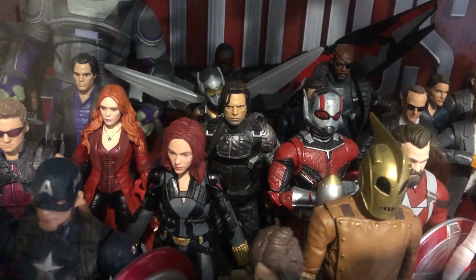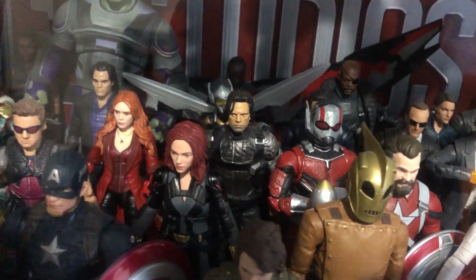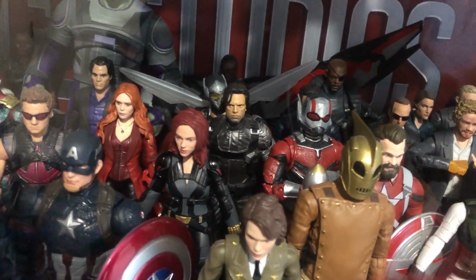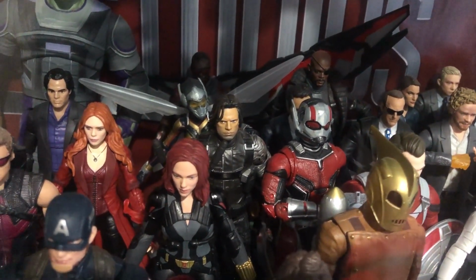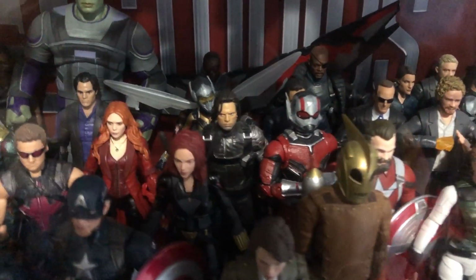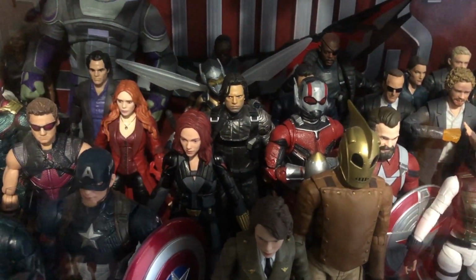We also have, of course, Bucky back there. Now this is an older Bucky. I know that they did bring one out for Avengers Infinity War, and I don't have that one yet. And seeing as there's going to be the Falcon and the Winter Soldier TV series on Disney Plus, they may well do a better version, which I'll just get from there, because these, I believe, are rumoured to be in that Disney Plus wave.